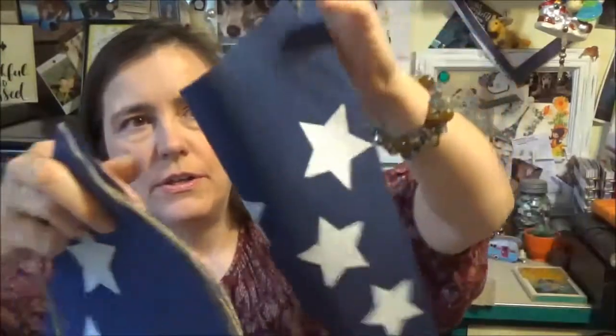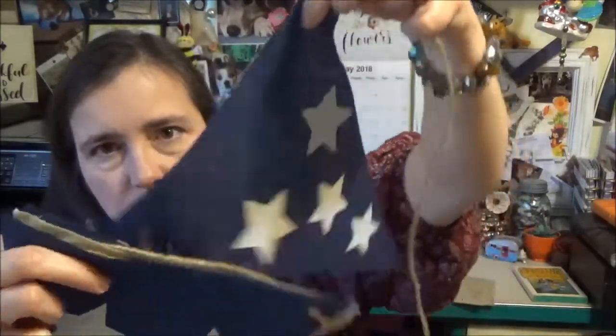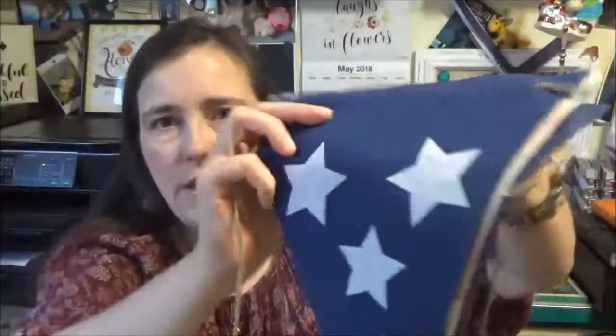So the stripe section is kind of like burlap. This one is more like a thin, stiff cotton. And you can move them up and down on the string, depending on how close or how far apart you want them. It's a little bit stiff, but not completely stiff. So, there you go. And because I didn't see these last year, I went ahead and got 3 of them. I love 4th of July decorations.